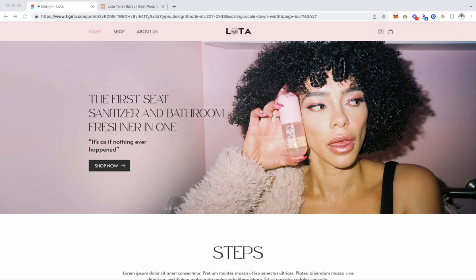Website conversion optimization that you can do for your own website or for your own clients' websites, whether it's e-commerce or local-based business. A lot of these points are going to be relevant for both types of businesses. So I'm going to start out here with the home page.